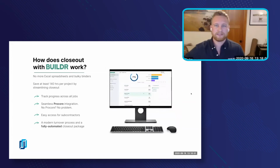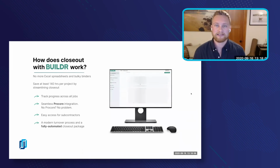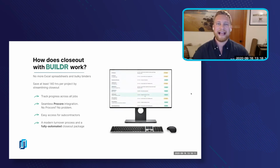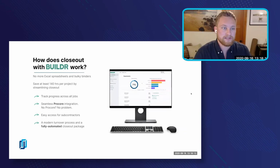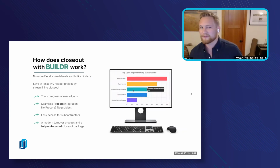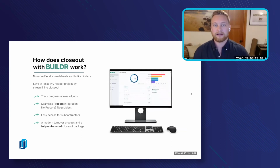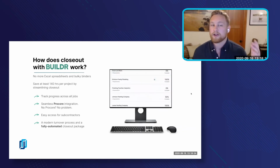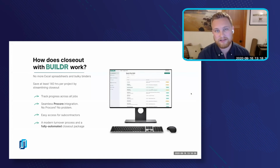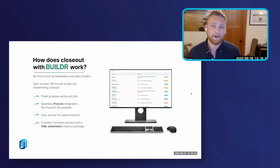So I've also just kind of highlighted and briefly mentioned things that Buildr does, but I wanted to just clearly lay out what it is that our tool actually does when it comes to the closeout process here. So first thing is, we're going to help you move here into the 21st century when it comes to the closeout phase. We won't need any more Excel spreadsheets, no more bulky binders, and we're going to save at least 140 hours during the closeout phase, which is crazy. And on bigger jobs, it's actually a whole lot more.